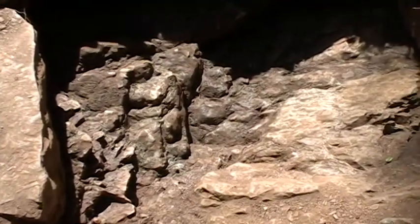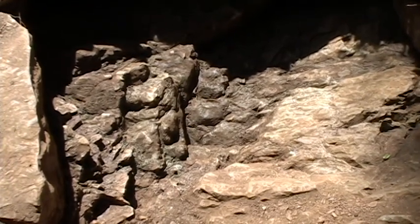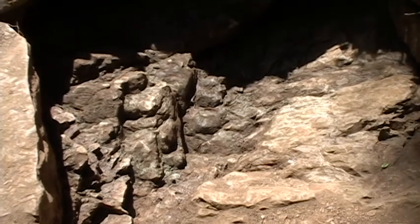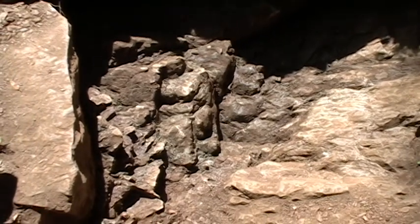There's some Silver Creek bedrock. Just got done working it, crevicing it, used a gold vac, cleaned that whole little area up. Quite a bit of cracks and crevices, good spot for gold to hide.